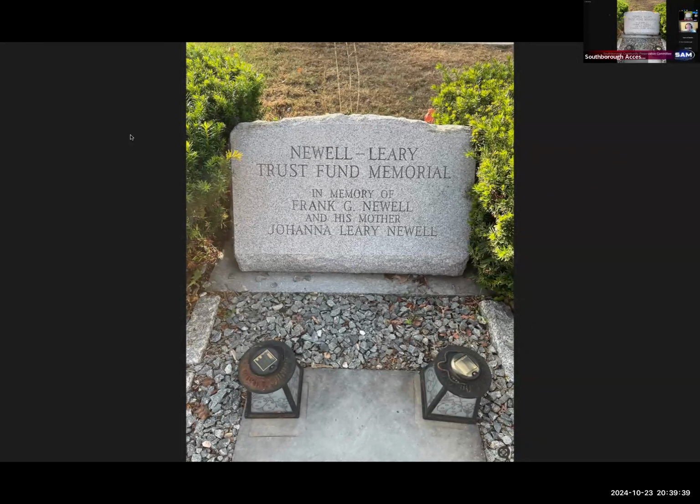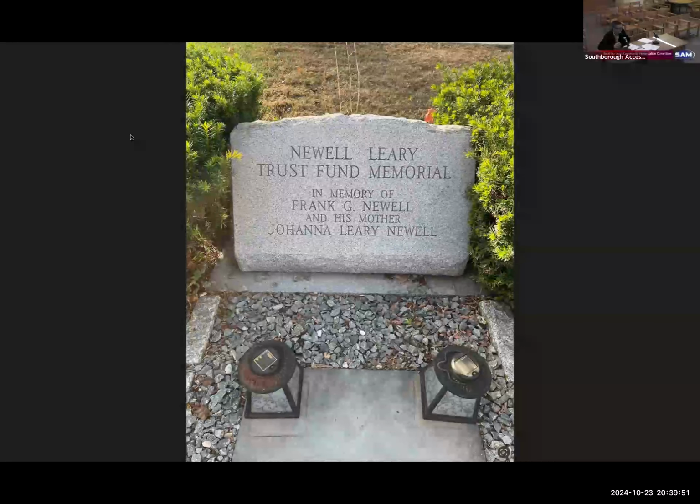With regard to the specific Newell Leary Trust Fund, I was intrigued by that as well because it's right there at the base of the tower. That fund was begun by Frank Newell in 1951 to provide funds, and this is a quote now, for the care of the Newell Leary lot, which is simply a family plot in the rural cemetery, with excess for rural cemetery general care and improvement.